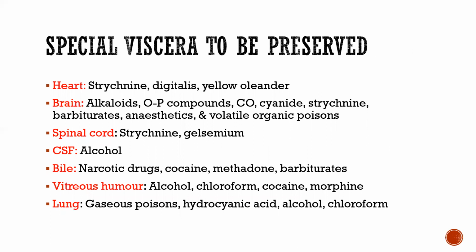In cases of poisoning, if we know the poisoning or if we suspect a particular poisoning, some special viscera are to be preserved along with the regular ones. In case of strychnine poisoning, digitalis, yellow oleander, etc., heart should be preserved. If alkaloids, organophosphorus compounds, carbon monoxide, cyanide, strychnine, barbiturates, anesthetics, and volatile organic poisons are suspected, then brain is to be preserved. In case of strychnine and gelsemium, spinal cord is to be preserved.